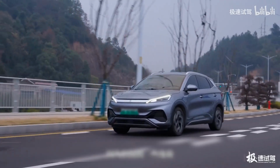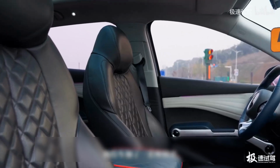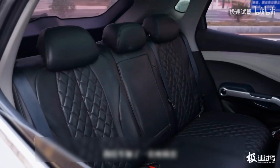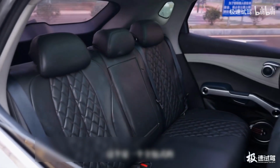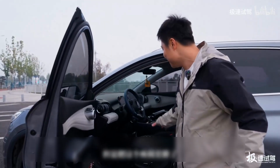Because of the frequent use by various drivers, I decided to add a full coverage seat cover to protect the original seats. Although there's been some wear and tear on the covers, removing them reveals the original seats in pristine condition. This gives the interior a refreshed, like-new feeling.